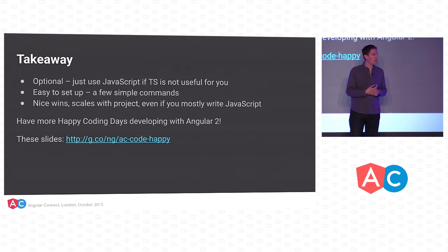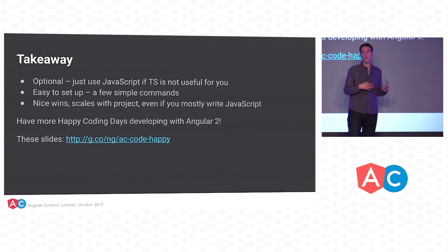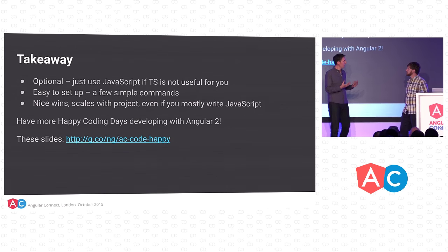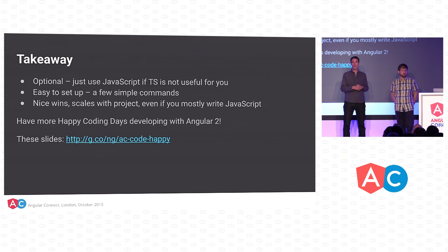So with that, our takeaway is it's optional, right? You don't have to use TypeScript. You can just use JavaScript if that's better for you. However, TypeScript is really nice. It's very easy to set up. It's just a few simple commands. You immediately get benefits from it. It was really good for us. And yeah, with that, I think have more happy days coding with Angular 2 and maybe TypeScript.